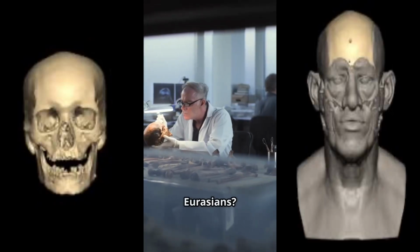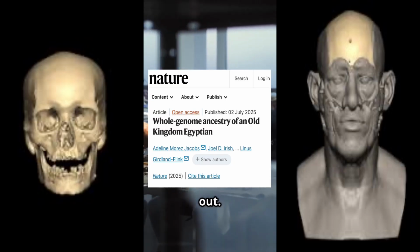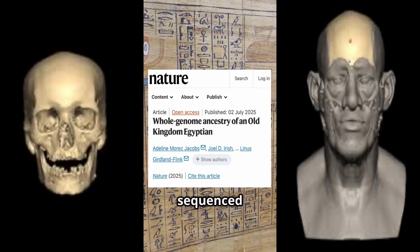Were the ancient Egyptians mixed with Eurasians? Let's examine the latest research on the first full DNA genome from ancient Egypt and find out. A full genome of a man from ancient Egypt has been sequenced for the first time.